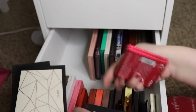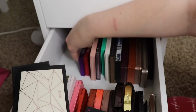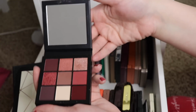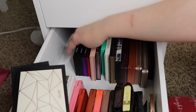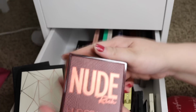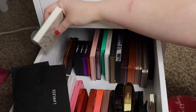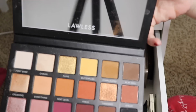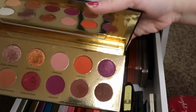So we have the Ruby Obsessions, the Amethyst Obsessions, Mauve Obsessions, Smoky Obsessions. Then we have the Nude Medium and Nude Rich. All right, then we have the Jouer Rose Gold Matte and Shimmer Palette. Keeping that one. Lawless The One. Keeping that. And Colored Rain Queen of Hearts Palette. I'm going to keep that.